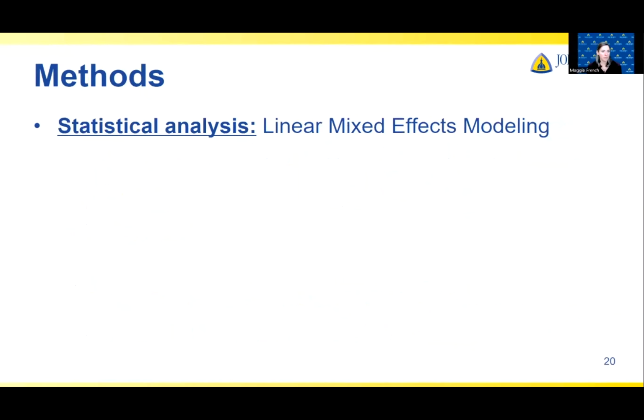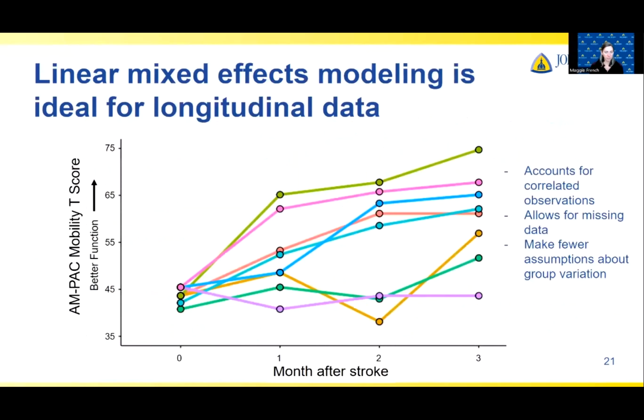From a statistical standpoint, we're going to use linear mixed effects modeling. Linear mixed effects modeling may be new to folks, so I want to walk through it for a second and talk about why this is advantageous. So linear mixed effects models allow us to account for correlation of observations.